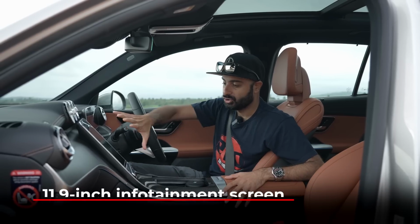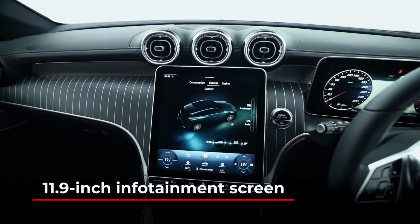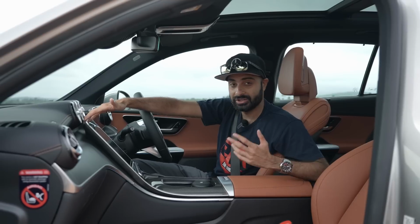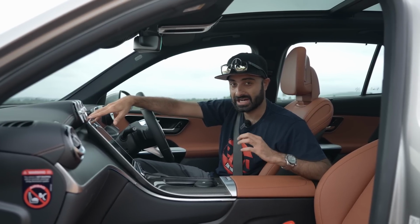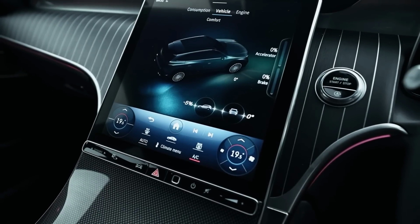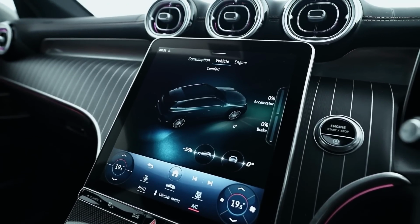In the center, new infotainment screen. This again, similar to the C-Class, a really large infotainment screen and a really useful one. Once you get used to these large infotainment screens, it's really hard to go back to smaller ones. You get spoiled almost with how large everything is on the screen, how much maps covers the whole screen.